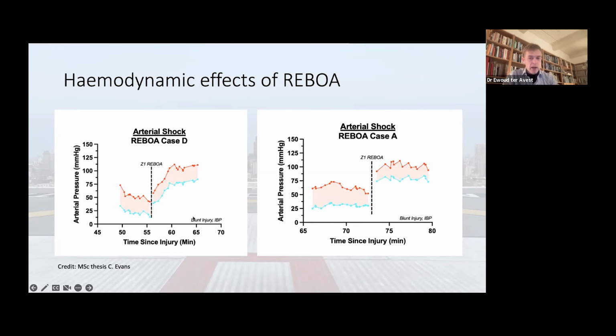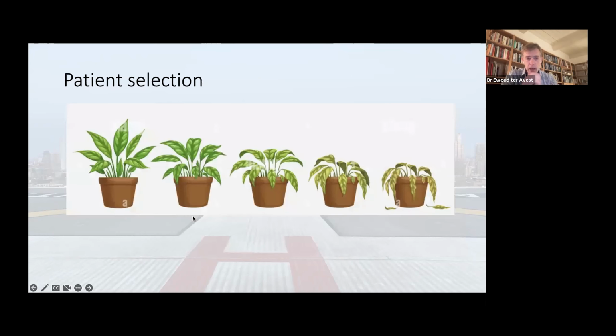However, both REBOA and thoracotomy, of course, may have serious side effects and may result in significant comorbidity. So the million-dollar question is, who qualifies for these interventions? And this may be a little bit of an unusual picture. I'm not a botanist, but when the leaves of my plants at home look a bit wrinkled and the soil looks a bit dry, I give them water first and reevaluate later. And the same is true for our patient. When they respond to volume, they probably don't need a REBOA or a thoracotomy as a bridge to definitive therapy.